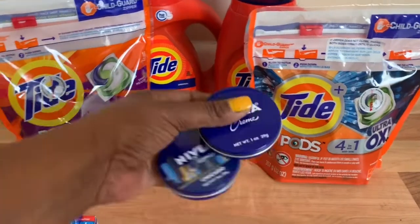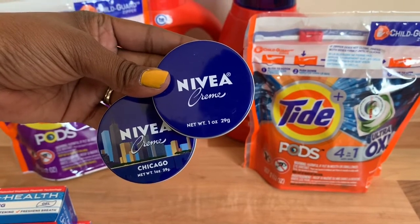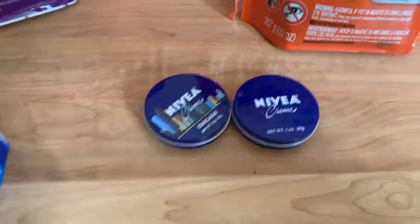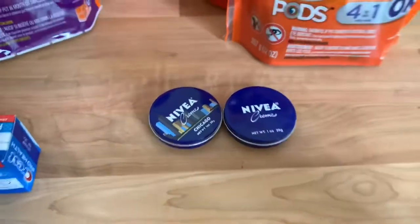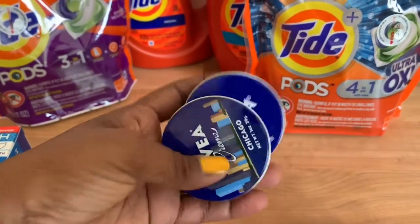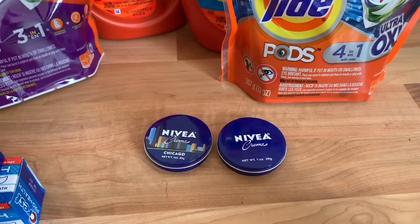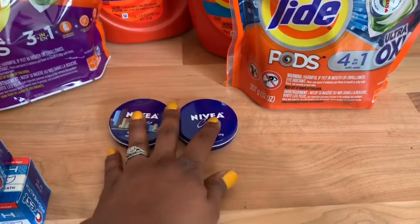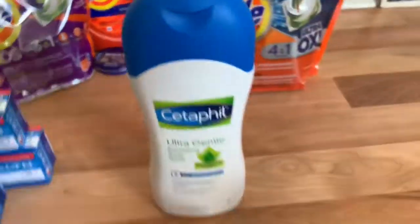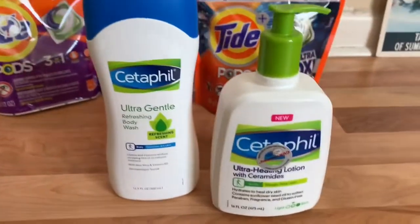I also picked up 2 of these Nivea cream tins. There's a promotion on the Nivea where you buy any 2, and usually these will work, but when they do, it's pretty much just the first 2, maybe 3 days that you can actually catch the deal. But I still wanted to try, and you guys, it didn't work. But I still just picked them up anyways. So these were $1.29 each. So yeah, that.